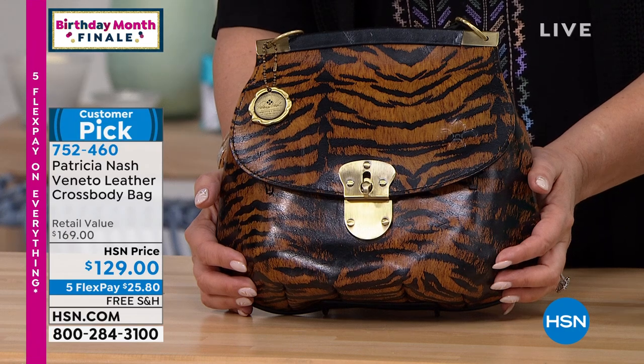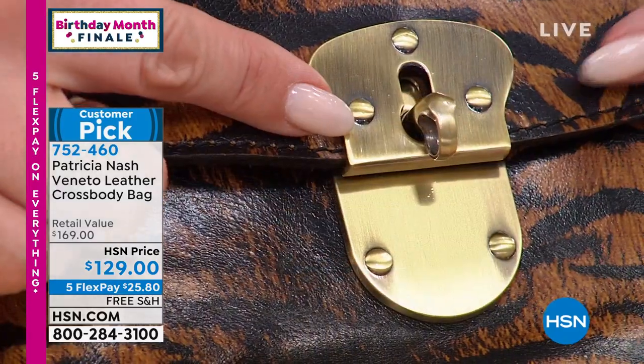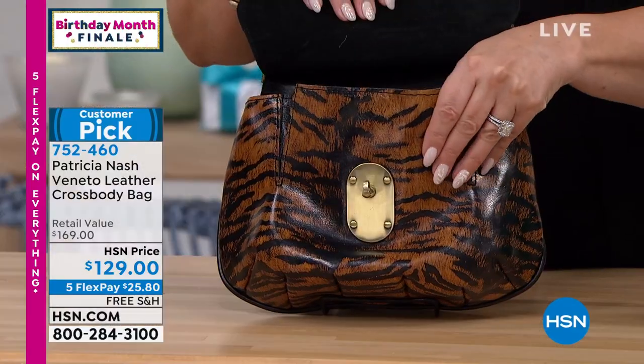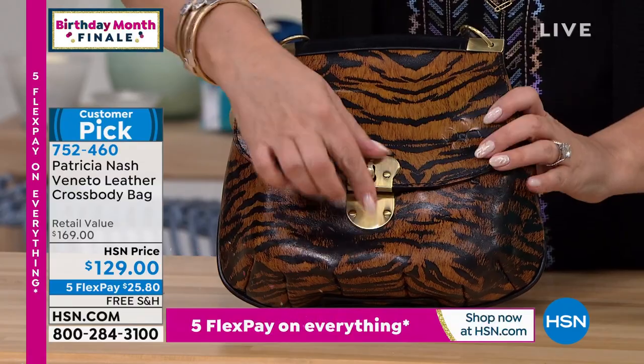This is the Veneto leather crossbody bag. I love that hardware that you see here. It's so beautiful, and look at the gorgeous, gorgeous leather. The other thing about this particular bag is how much you can put in this bag.